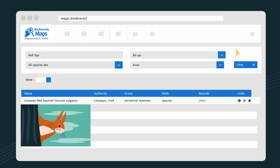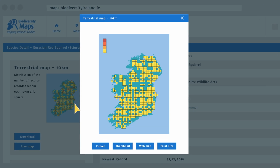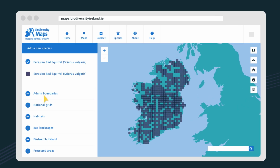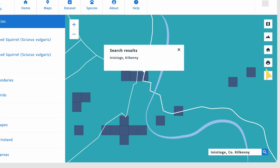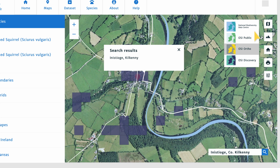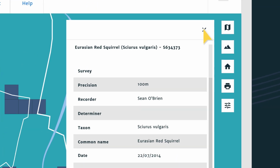For example, all Irish data on the red squirrel can be searched. And Live Map shows the distribution of records across the country. To view red squirrel records for one area, you can zoom into that location or enter the address in the map search bar. Records can be plotted on a map or an aerial photograph. Details for each record can be viewed.